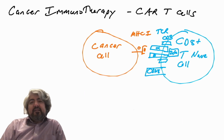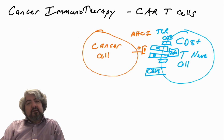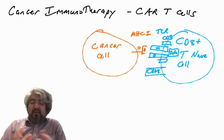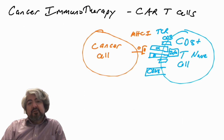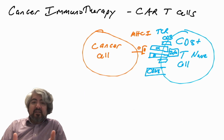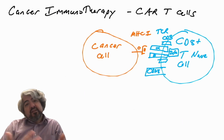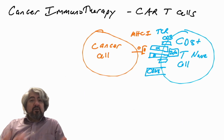First, we have to remind ourselves, how do T cells recognize a target cell? So if you look at this drawing here, here's a regular old CD8 positive naive T cell. And we know that T cells recognize their target cells using the T cell receptor. In the T cell receptor complex, we've got the alpha and the beta chain that recognize peptides presented on MHC class 1 molecules. We've got the CD3 proteins and the zeta proteins that have ITAMs that can become phosphorylated and send a signal into a cell in order to activate.